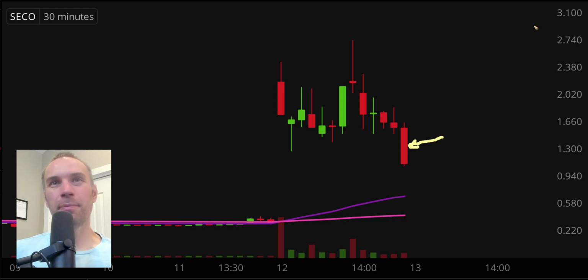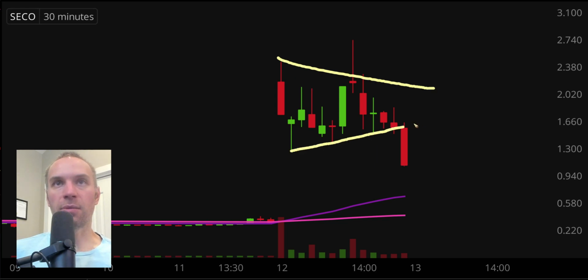Next one, SECO, and it was a great looking chart, and not that the final 30 minutes right here has destroyed it, but it certainly kind of soured things because going into it, what I was planning on talking about was there was this nice bull pennant pattern right here. But now you can see that the bull pennant has been broken, and with that break to the downside, quite a bit of a bigger move.